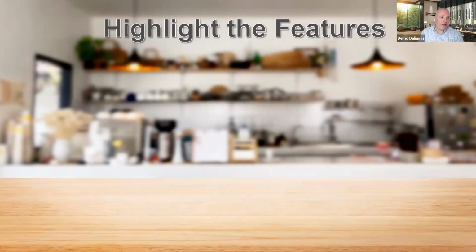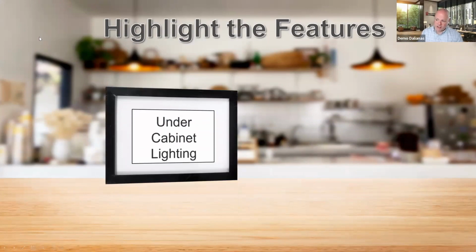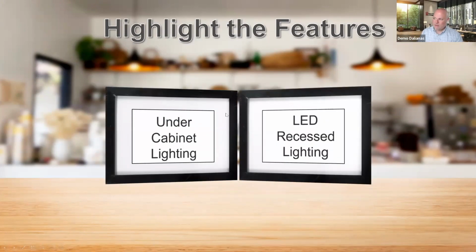So maybe you have a property that you're listing and the features of it aren't immediately visible when you walk in the property. And here are some examples of what that might look like. And so what you might do is go to the dollar store, grab some photo frames, and have some printouts of things like this under cabinet lighting, right?